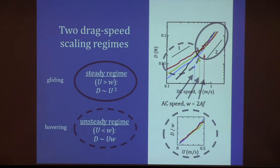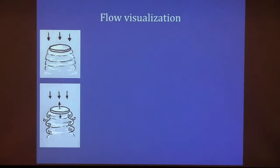And if you're thinking of animals, what you would think of is sort of, this is a gliding animal. It's moving much faster than it's flapping. This is a hovering animal, which is flapping and barely moving. So it's dominated by the AC flapping speed. Okay, so this is what we're after.